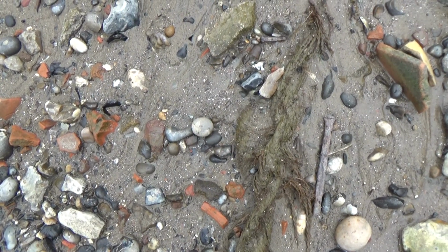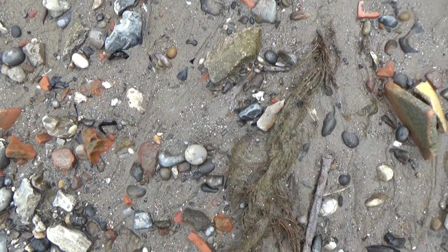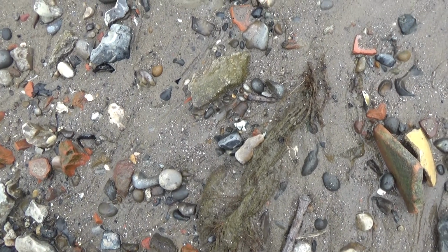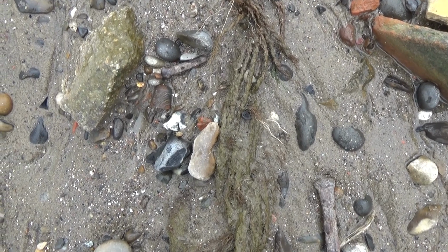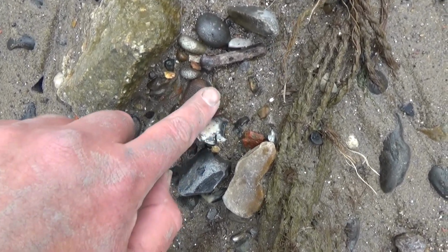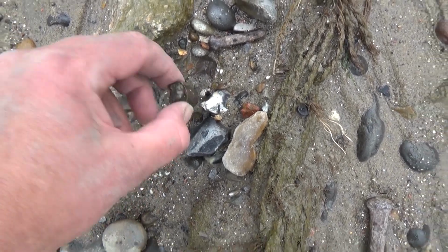So I'm going to move very slowly across this area and I want you to see if you can see something. See what I'm looking at? It's just here, look, a little thimble. It's lovely.